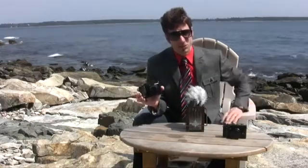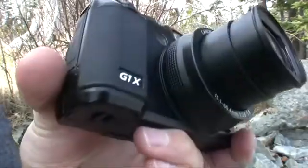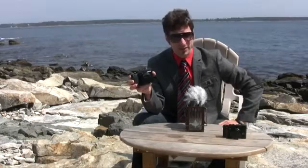Mike Perlman here for TechnoBuffalo, reporting from my Acadia National Park office with a review of the Canon PowerShot G1X. Is Canon's latest fixed lens model the new Shamu of the point-and-shoot sea? Let's find out after the break.